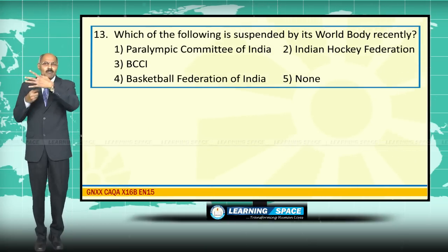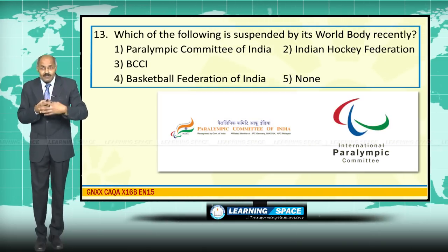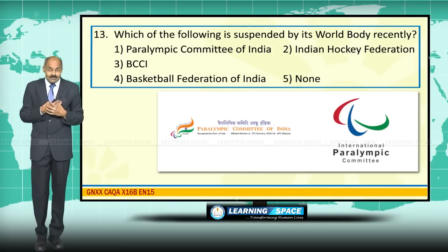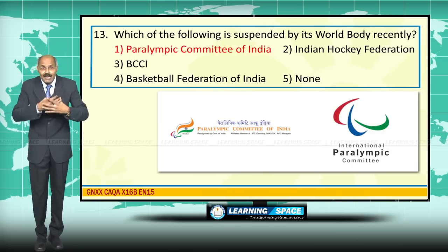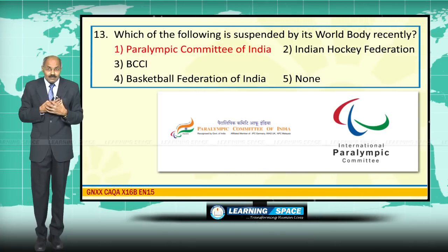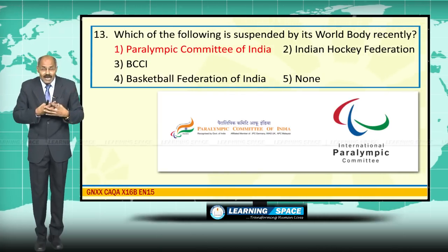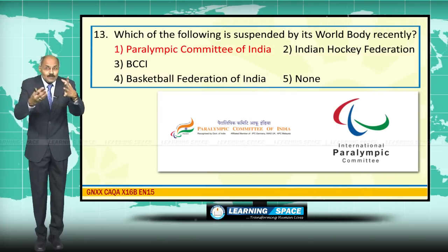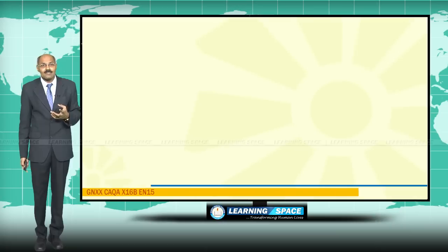Which of the following was suspended by its world body recently? Recently, the International Paralympic Committee suspended the Paralympic Committee of India because of some irregularities. What is Paralympic? Paralympics are nothing but the games conducted among people with some disabilities, maybe physically handicapped or mentally handicapped. For these types of people, games are held. These are known as Paralympics. The International Paralympic Committee recently suspended the operations of the Paralympic Committee of India because of some irregularities. Right, friends, look into the next one.